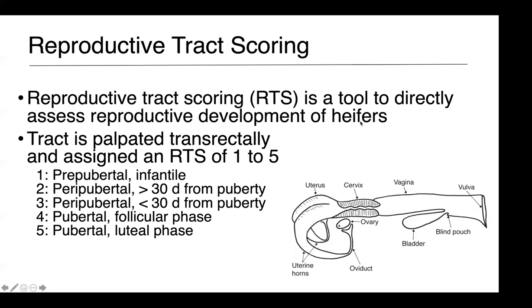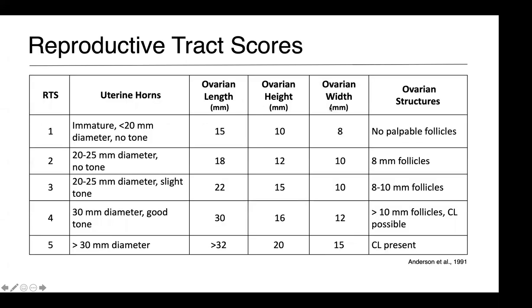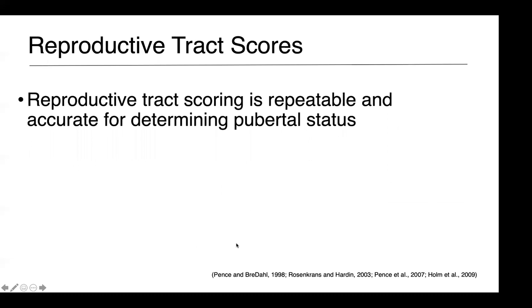So that is the tract score system in a nutshell. If you want a more precise description, you can find some of this information in a selection and screening of replacement heifers extension publication that I put out through the University of Missouri. But we do have some size ranges for each of these. This is essentially what your veterinarian is feeling for as he or she does a reproductive tract score.